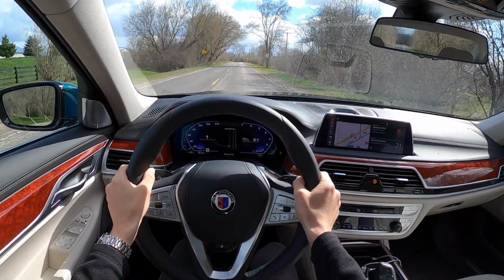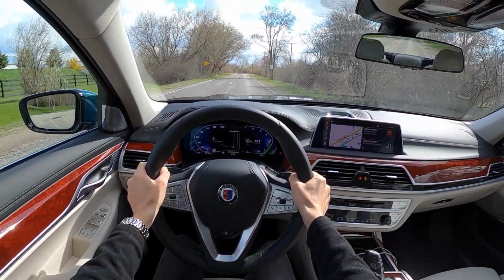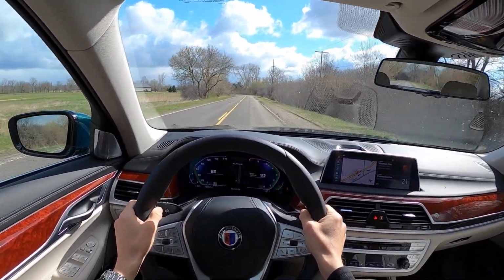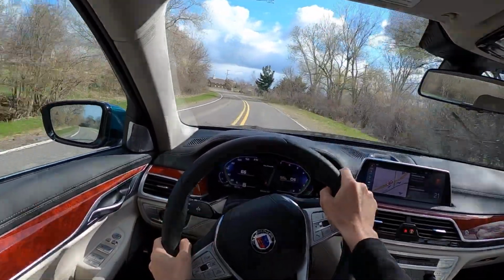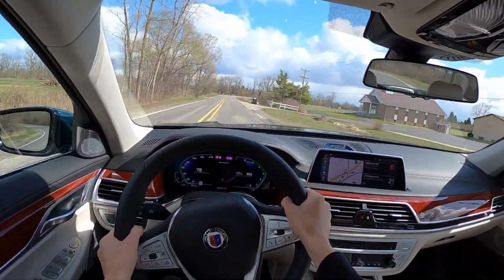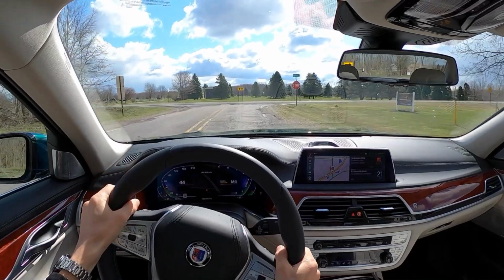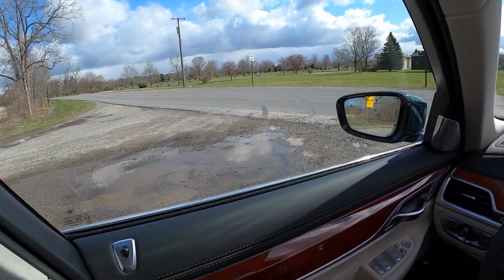Let's try it. Heavy down with the left foot on the brake. Oh my God. Wow. 0 to 60 in 3.5, if not less. Pretty awesome. Just insane performance.